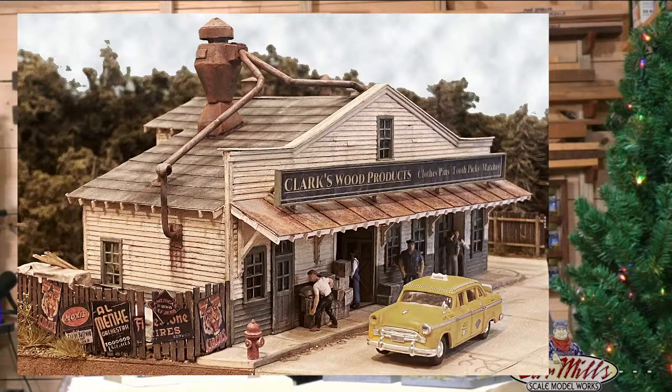Anything unique? Now, Jack built the kit. Is there anything unique about this, Jack? Nothing. There's a couple things we did in the diorama, but that's up to you guys too. Unfortunately, we only have the one photo here, but if you turn it around, there's a lot going on in the back of this building. The back is as busy as the front, so it's made for if you've got a peninsula on your railroad, you can stick that on and don't have to worry.